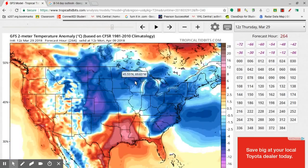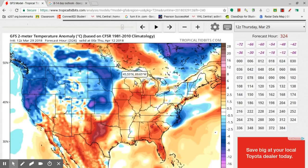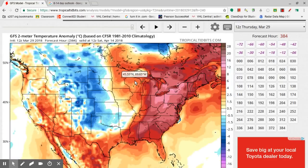It just stays locked in there. And then finally, towards the middle part of April, the warm air starts breaking through. And eventually, I do think that for the second part of April, the warm air will dominate and it'll be much above average temperatures for much of the country. So you just need to get through these couple of weeks, and I think we'll be fine.